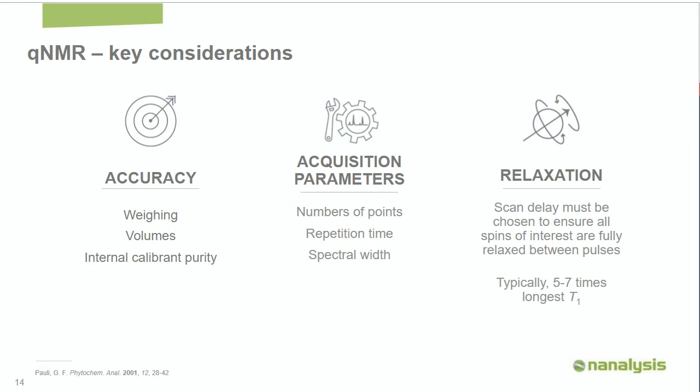It's also crucial that your acquisition parameters are optimized for collecting qNMR data. In a simplified way, this basically means that you need to use an adequate number of points to sample your data. And you also need to set your repetition time and your spectral width to enable optimal results. This can't be overstated. Typical acquisition parameters, let's call them the default acquisition parameters, used to collect traditional one-dimensional NMR data will almost never provide accurate quantitative results. And related to these acquisition parameters, scan delays must be chosen to ensure that all spins of interest are fully relaxed between pulses. We just discussed this in the previous example, but it bears repeating because it is extremely important.